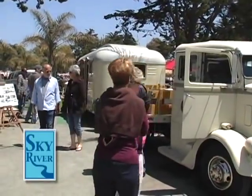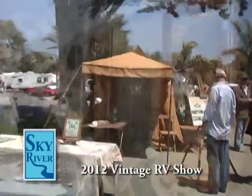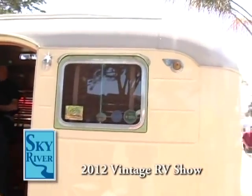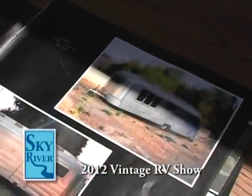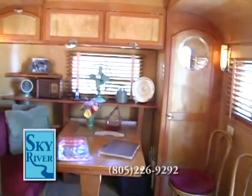How many of these units do you think are left around? The Westcraft like this? I know of at least 20 that people are working on and fixing up. And there's probably another 20 more sitting around places because they were all aluminum. They didn't rot. They held together like an Airstream. It is absolutely stunning. You should be congratulated for the work.